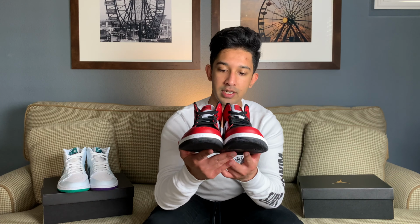But this colorway, the reason why I think this shoe is going to resell down the line is because of the colorway. First and foremost, the quality is okay. I wouldn't give it a solid 10 out of 10. I think if there was better padding on the inside of the shoe and on the tongue, this shoe would do really well. And of course, if this wasn't a Chicago black toe, and if the toes were actually white, this would easily be a $300 to $400 shoe right out of the box.